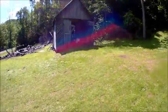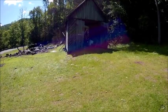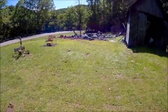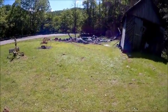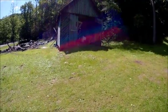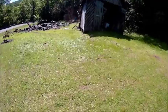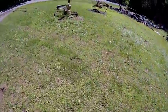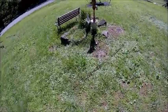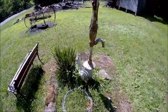But we got a corn crib here that they're deciding on whether to tear it down or whatever, and it's all wormy chestnut, every last bit of it. Somebody caught the barn on fire a couple weeks ago, burnt that down, and ruined all the trees around it. So my cousin's going to have to come in here and get these trees out of here for him. And I got a chicken and a bench and a pump that I'd actually like to restore, and that way I have a second source of water.